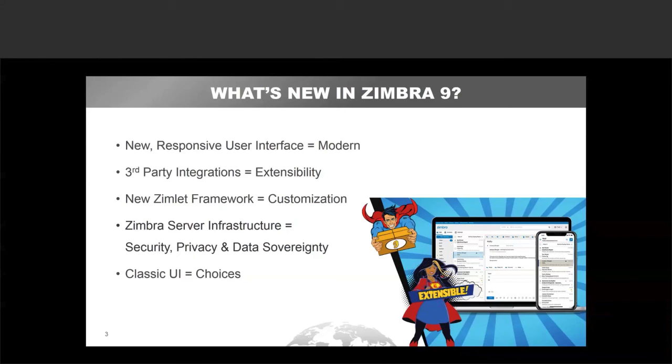To ease the transition and adoption of Zimbra 9, your users will have the option to toggle to the classic Zimbra UI. And just like always, Zimbra 9 can be deployed on premises, in public or private clouds, or as a hosted service from Zimbra service providers in your own country.